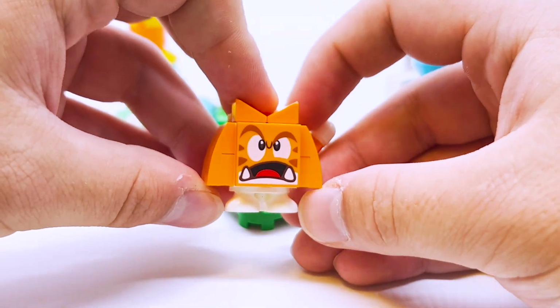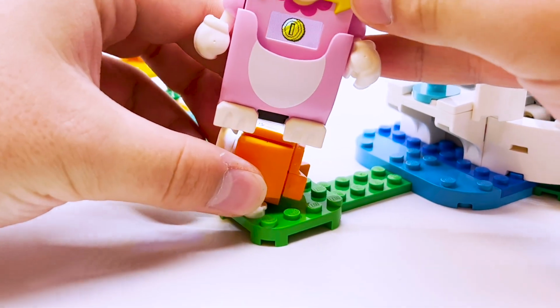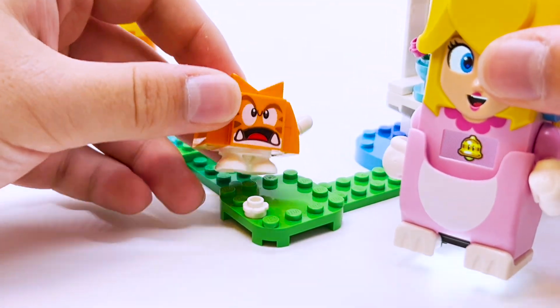This is such a fun variant. I absolutely love this one. And of course he interacts with the characters, so you stomp on them, get a coin. Pretty much the same as normal Goombas, but a fun new aesthetic.